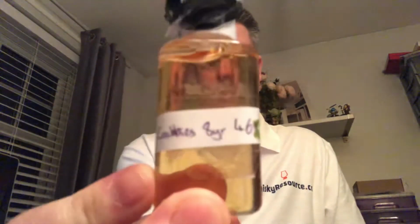So today's review is John Crabbie 8-year-old single malt whiskey. Crabbies, as some people refer to it. Crabbies 8-year-old single malt whiskey. So this 8-year-old is bottled at a healthy 46% ABV. This isn't actually produced by Crabbies. It is produced by an unknown distillery on behalf of Crabbies.